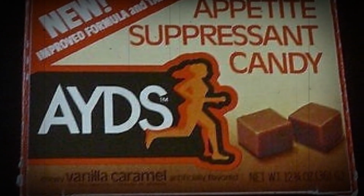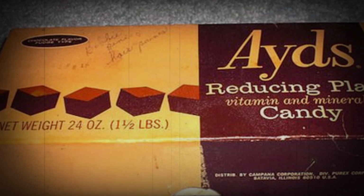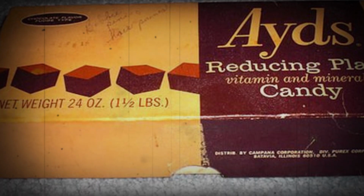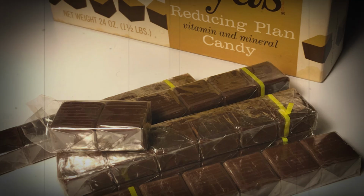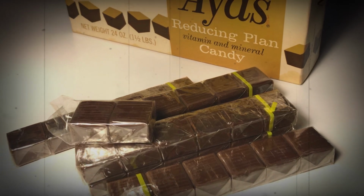Yes, Aids was the go-to candy for mothers and grandmothers alike that wanted to lose weight because it had a lot of fiber, the result of which was great digestion. No food stuck around the stomach to be burned into fat, so we lost weight deliciously with the aid of Aids. Aids is an appetite suppressant candy that was popular between 1970 to early 1980s.